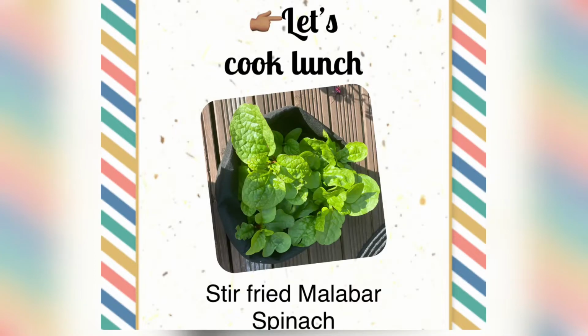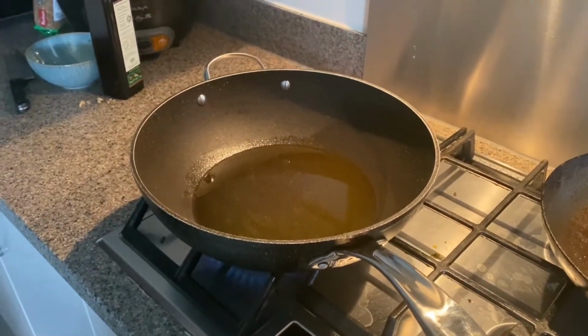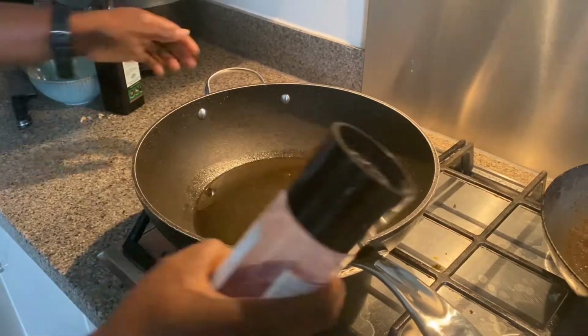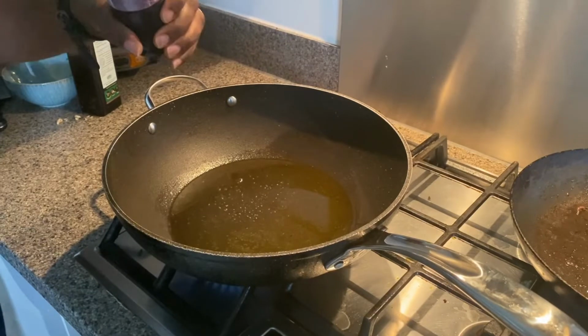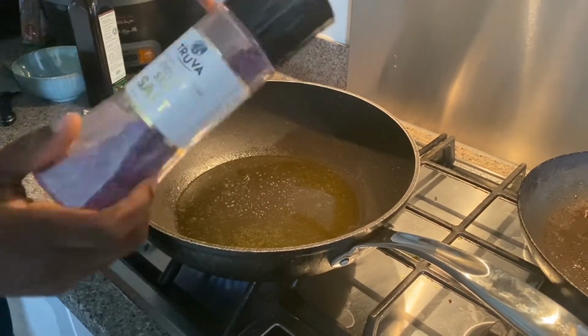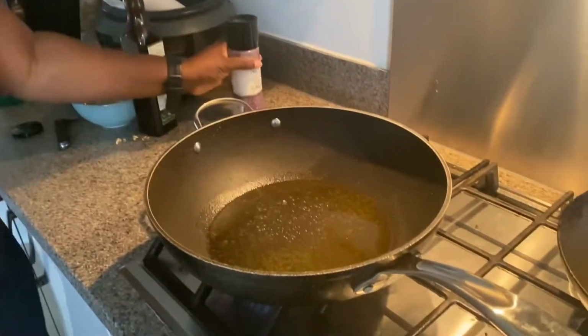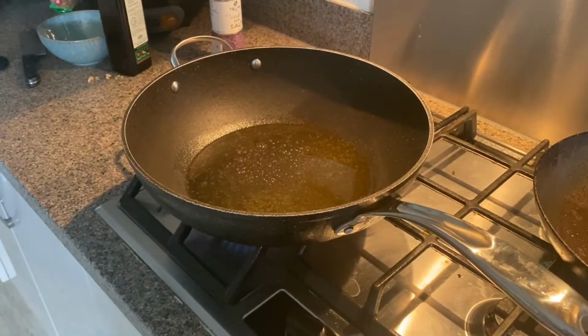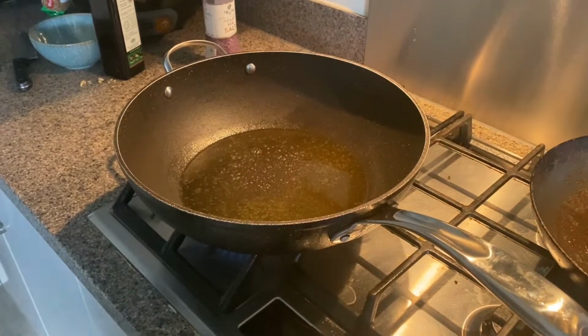I want to stir fry my vegetables that I planted. This is violet sea salt. Okay. I'm going with tomatoes first.